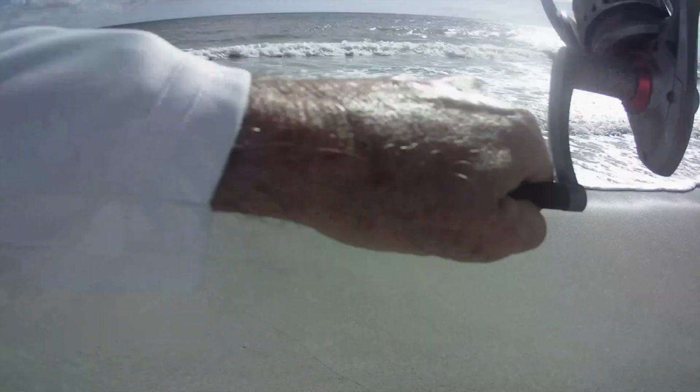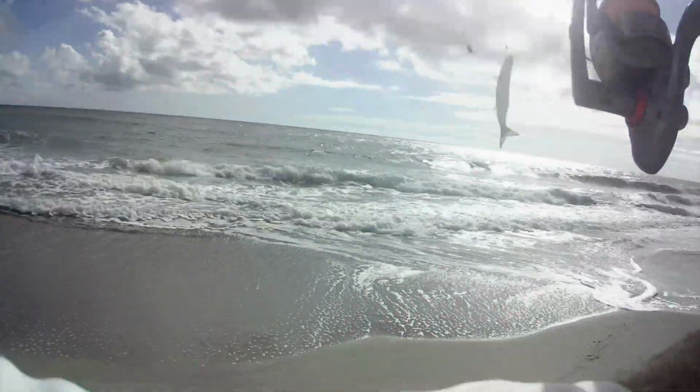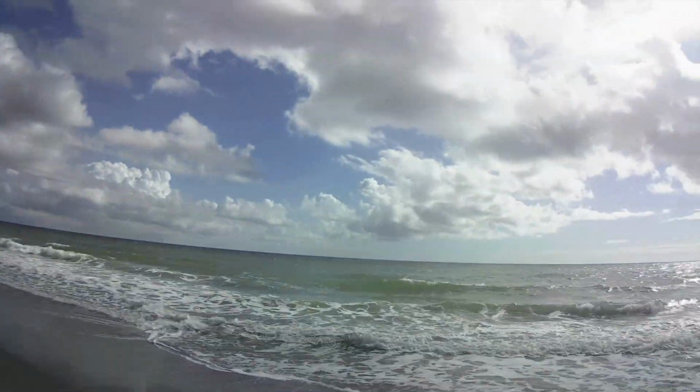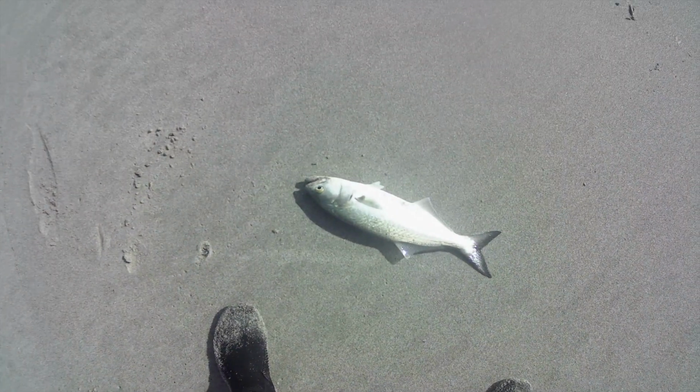This rod got a really good strike, probably a bluefish I'm guessing. Bluefish or a big ladyfish hit the surface. He cut off today about 3 times by bluefish. Yep, another bluefish. That's a nice sized bluefish though for Florida. Alright, so that's my limit on bluefish today. Luckily he just came off right there.